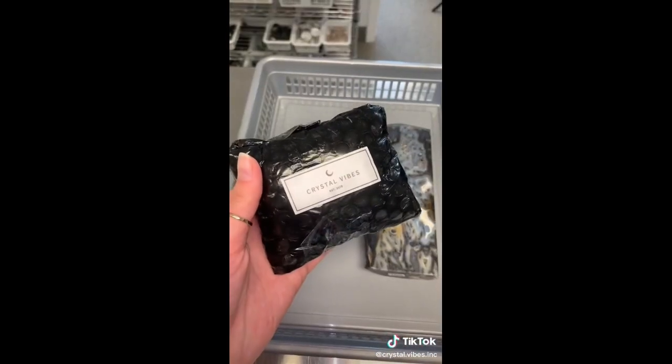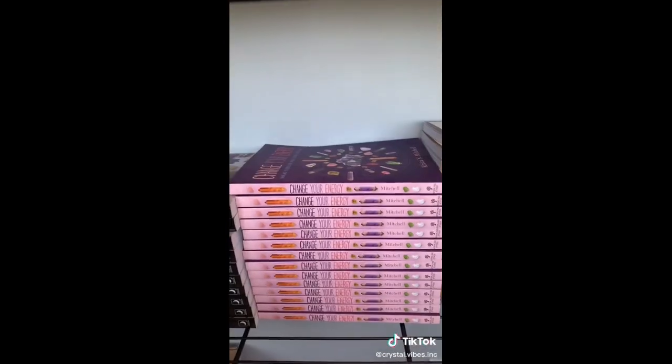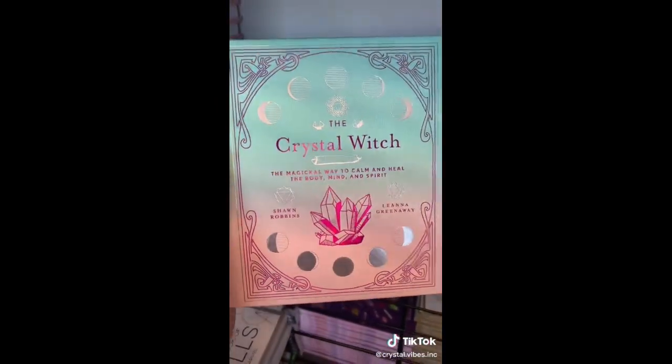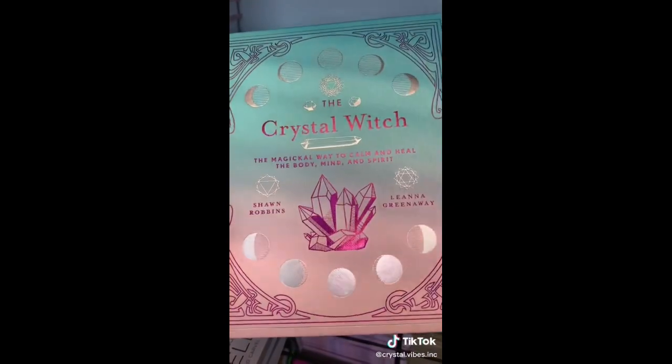We're gonna add 1 scoop of Ems Essentials. I love this book. Nicole got 1, Change Your Energy. And 1 crystal witch book. How beautiful is this cover? Oh my goodness.